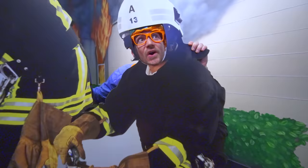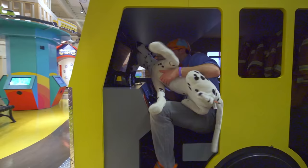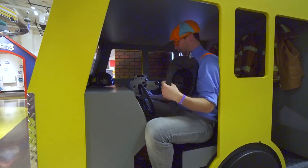Hey! Okay, we gotta go get in the fire truck. I gotta get my pooch. She rides shotgun with me. Oh, okay, sit on down, partner. Okay, and then, whoa! She just pushed on the siren. Let's put on the fire hat.